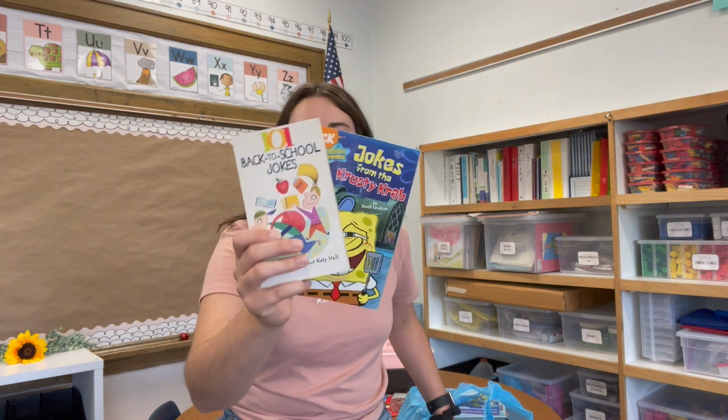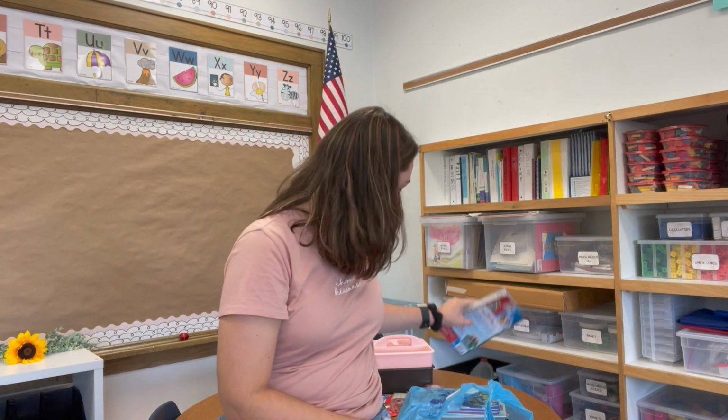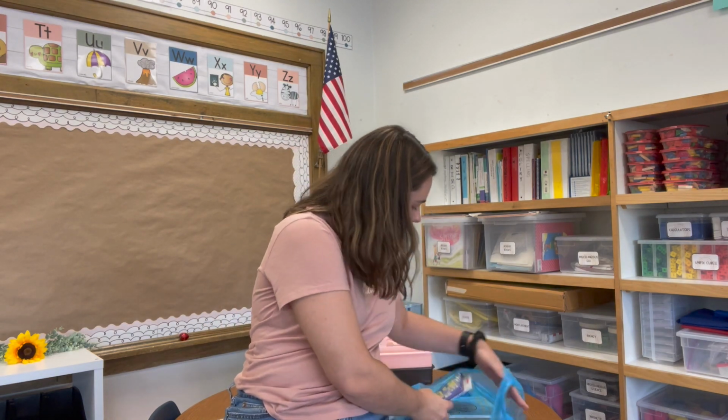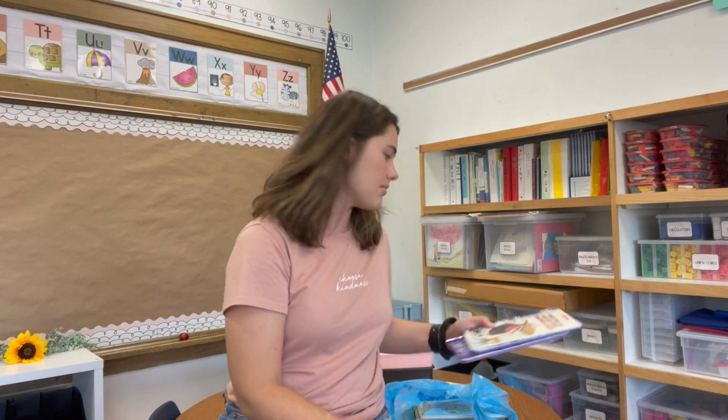So I went back and I got a couple joke books. Pokemon, kids love Pokemon. And I was so excited about these. I found some Fly Guy. I found another Fly Guy somewhere. I think it's at the bottom of my list, but it's in Spanish. I thought that was super cool. There was an old lady. This one's like a leveled reader, which is really cool.